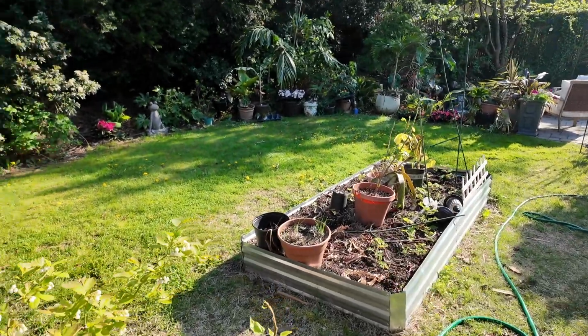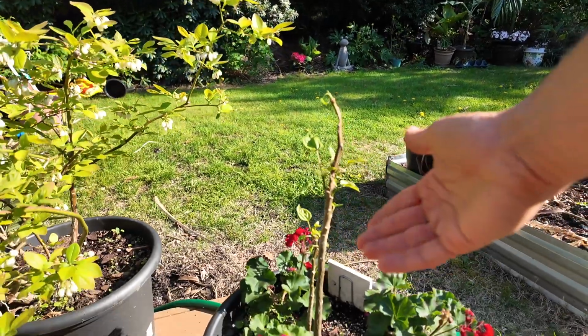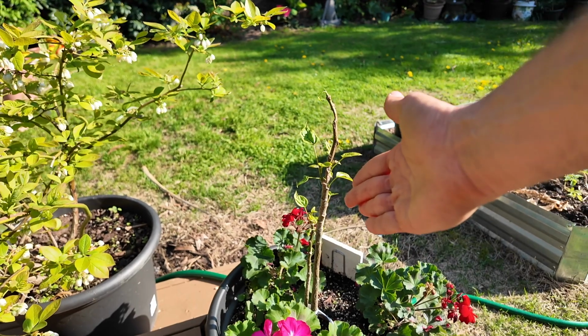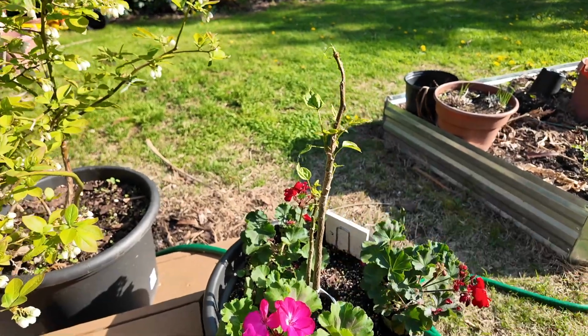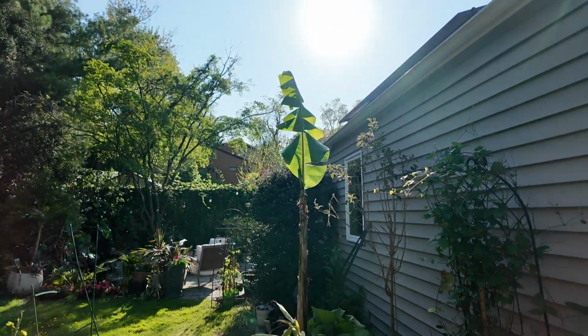I'm also doing a papaya. Papayas are really cool. These grow so fast. They're like bananas, basically. You can grow them like a banana, and you might even get some fruit from it if you live in a climate with a long summer, but you probably won't get ripe fruit. You'll just get fruit, and then it won't ripen. If you do get them to ripen, let me know how you did it.